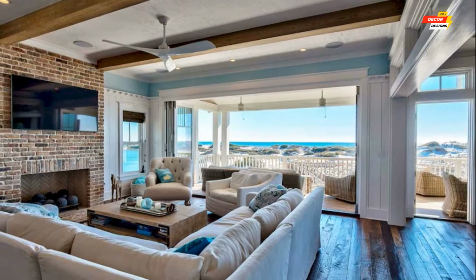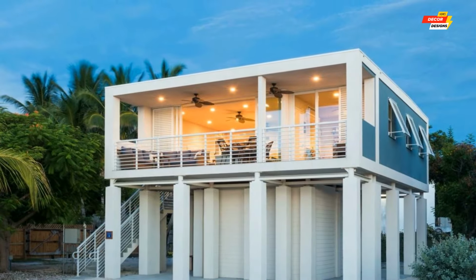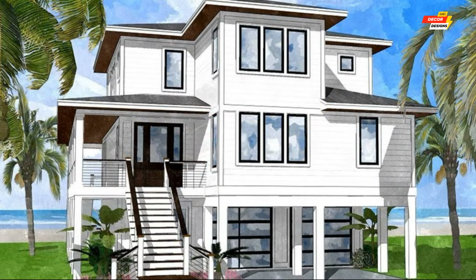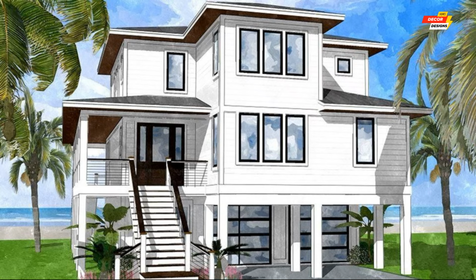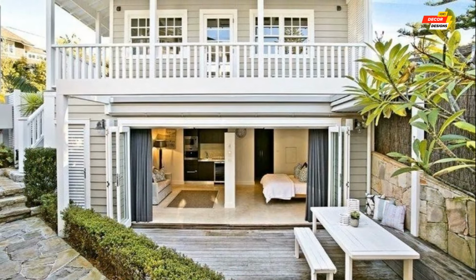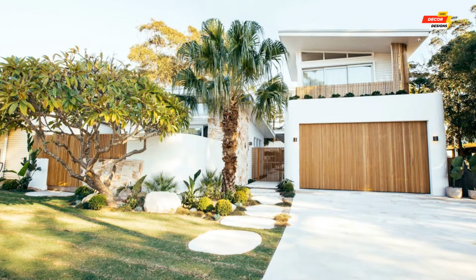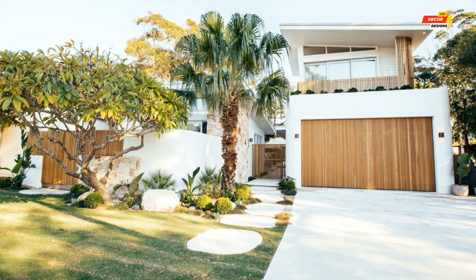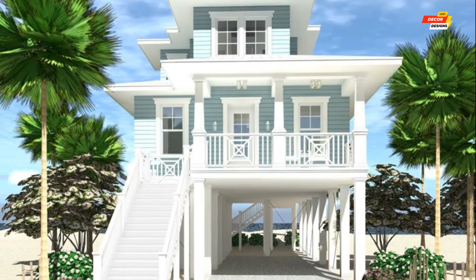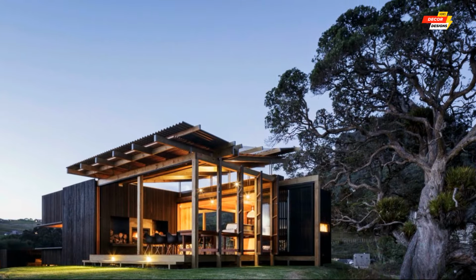How to design a beach house facade to look good. The facade of your beach house sets the tone for the entire property. Here are some key considerations to make your beach-style house facade look fabulous. First, natural materials. Incorporate materials like wood, stone, and stucco to create a warm and inviting exterior. Second, color palette. Opt for soft, neutral tones like white, beige, and light blue to evoke a sense of tranquility.